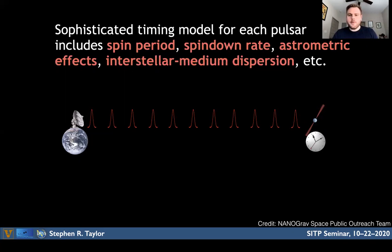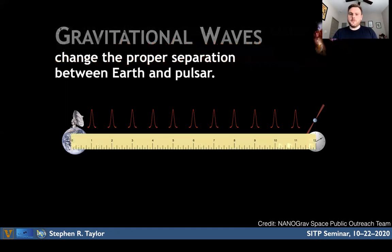Some other parts of the timing model that describe the arrival times of the pulses will be its position in the sky, and also propagation effects as the radio pulses are moving through the ionized interstellar medium on their way to the Earth. So lower radio frequencies in the pulse will arrive later than the higher radio frequencies. So these are very sophisticated models that we can construct, but what they don't take into account at leading order is the influence of a gravitational wave signal.